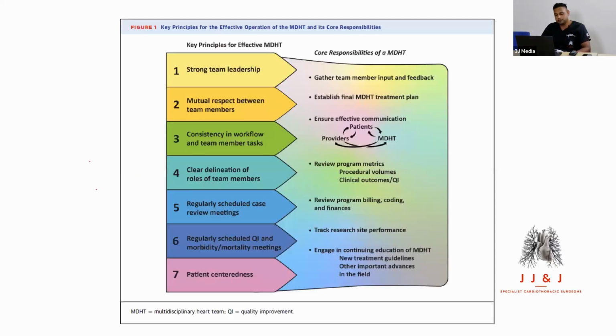So this slide just goes through a few key principles. And like I told you, it's a soft article, but I think it's interesting. We need strong team leadership, right? And the team leader is not the team leader of everything. For example, if a cardiologist decides that they are an advanced heart failure cardiologist, then they should be the leader for that section.